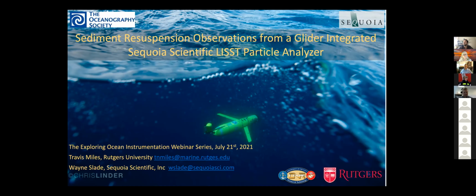As you can see, the talk's going to be about sediment resuspension from a LISST sensor, a Sequoia LISST sensor, integrated into, in this case, a Teledyne Webb Slocum glider. You can see back behind me, I actually have one of the LISST sensors sitting behind me, which I'll reference. We have a few in the lab and are always looking for collaborations and people who want to install them on their gliders. So with that, I'll just jump right in.